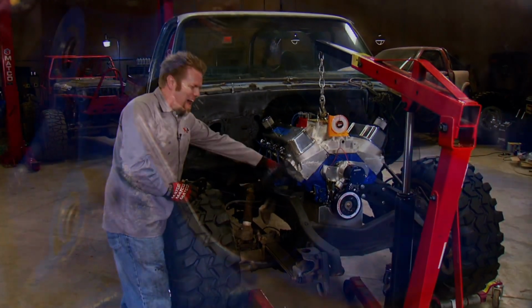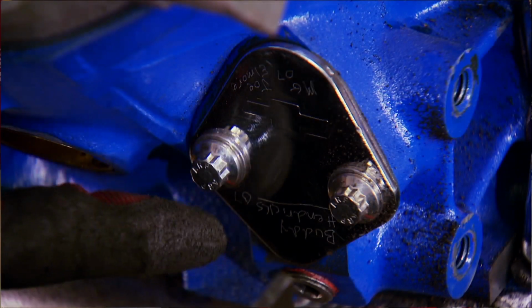Mike, Joe, and Buddy signed the motor, except they did it upside down.